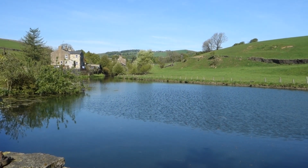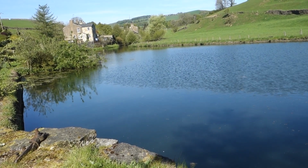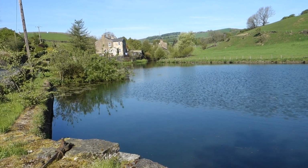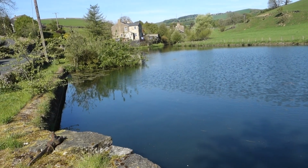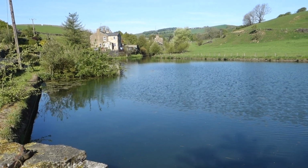This is going to be a short film about Lothersdale Mill, or Dalen Mills in Lothersdale. I'm not very technically capable with this camera, and I'm not totally sure about all my figures about the mill, so some of the dates and stuff might be wrong, but I'll do my best.